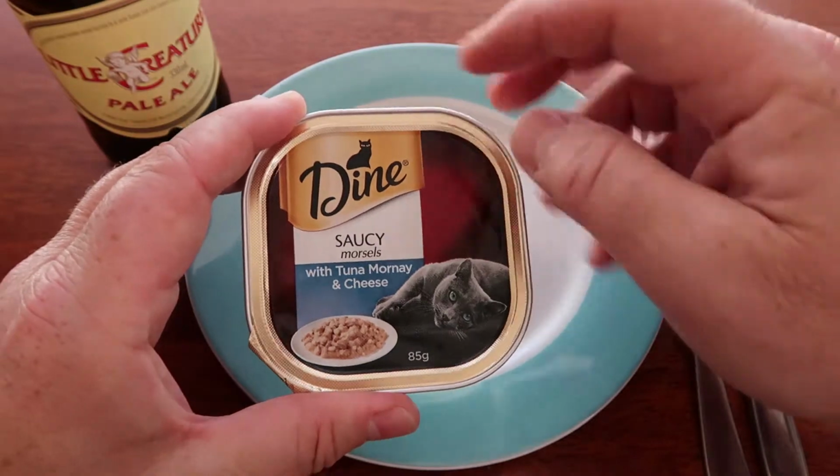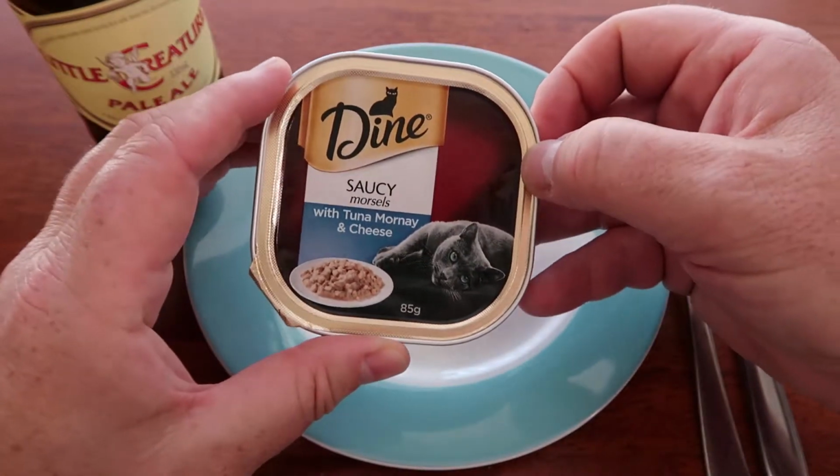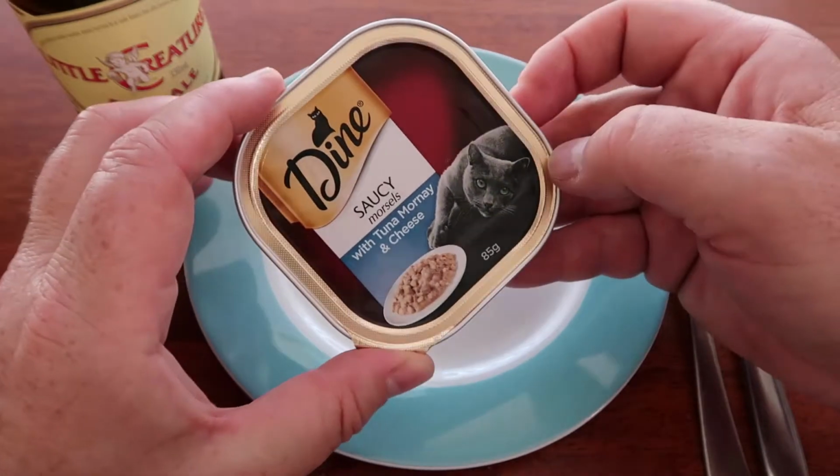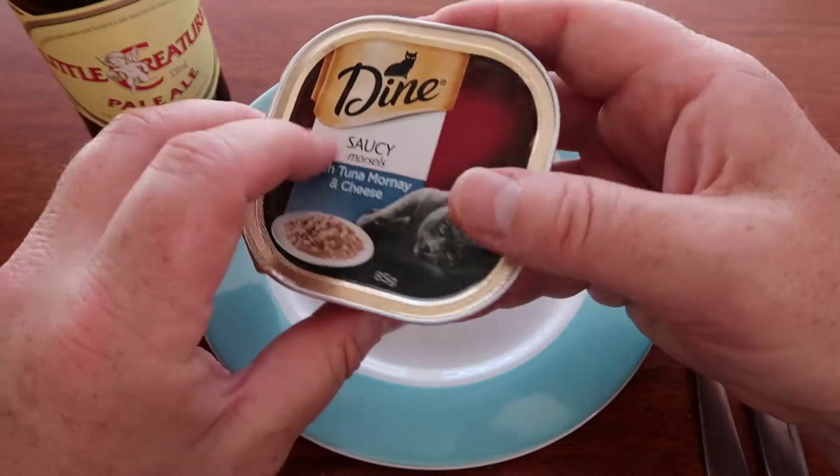Today's one is Dine Saucy Morsels with Tuna, Mornay and cheese. Yum. Beautiful black cat on the front. Looks like a boy cat to me, although you can't really tell.